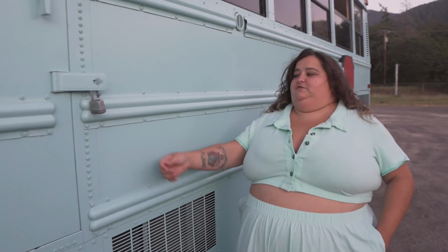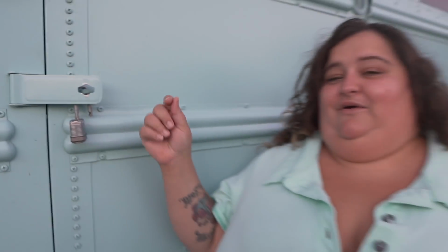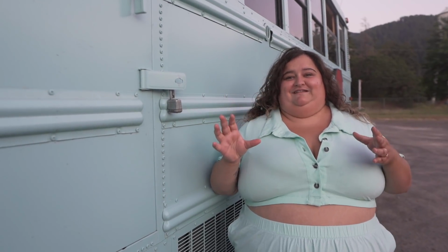So we actually use a Master Lock and lock the door from the inside with slides. We really wanted to preserve the original bus doors. If you notice around our bus, we kept the bus windows and a couple other details inside that pay homage to it being a bus.